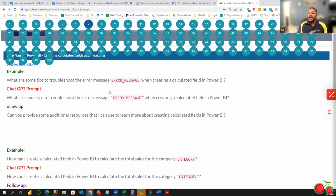You can say, hey, this is what I'm working on. Okay, this is what I'm working on. Here's my error message. Tell me what the problem is.